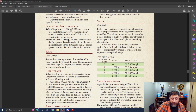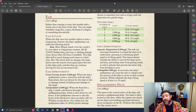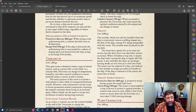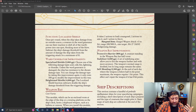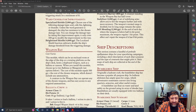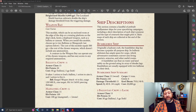again, rams for the front of the ship to deal damage, sails, whether that allows you to go on water or not. That's an option there. Again, the helm itself. And then the terrarium, the treants, ways to generate oxygen and air for your ship without having to stop and redock and resupply. Generating shields. And then again, we have our various weapon bays, ballista, mangonels, and then again, improvements we can make to them. And then they do provide us a few more pre-built Spelljammer ships.